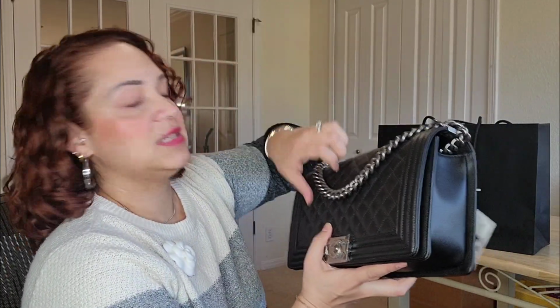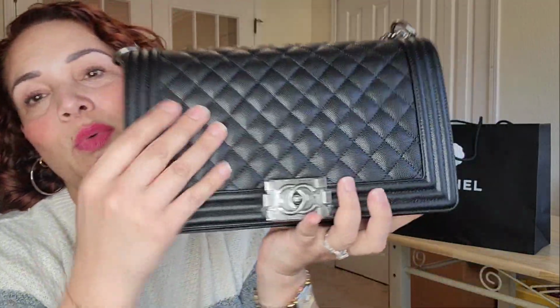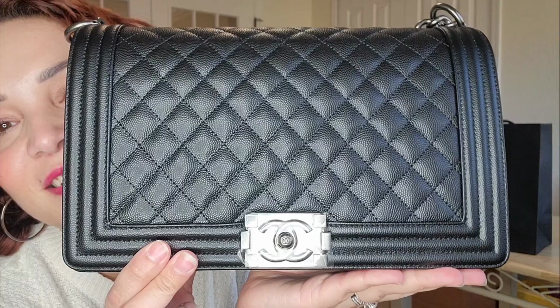The Chanel boy bag with, is it ruthenium? I think, I don't know. I just call it silver. But this is the large, and it's caviar. I wanted caviar. I didn't want to have anything that had lambskin anymore. So I went with caviar.